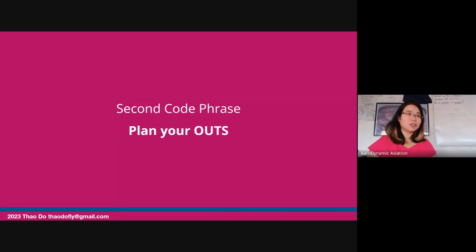The first one is IFR personal minimums. This is your first code. Second code phrase is plan your outs. Always think, what am I going to do in an emergency? Because if you haven't planned for it, you don't have peace of mind. You're going to be flying nervous all the time. And when the moment happens, you may or may not make the right decision. But if on the ground, you think things through, A, B, C, D, if this happened, I do this. If this happened, I do that. And you're very clear on that. And when it happens, you're just executing. You're not sitting duck thinking things through.